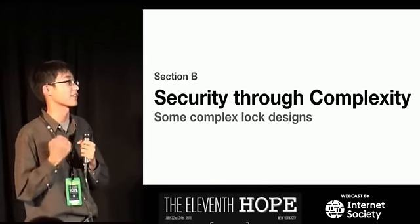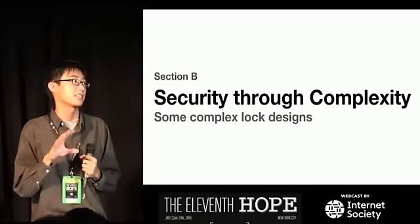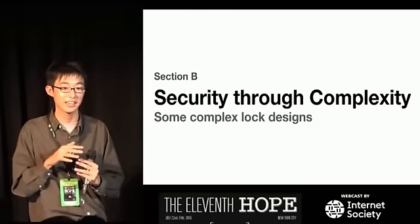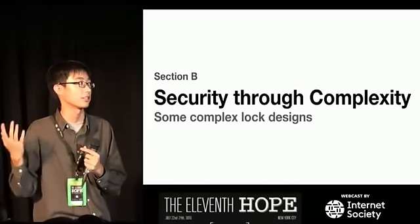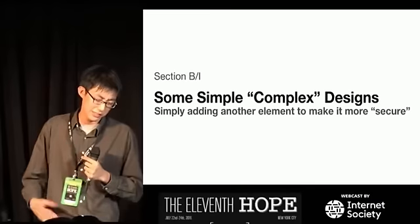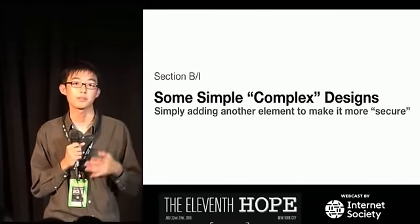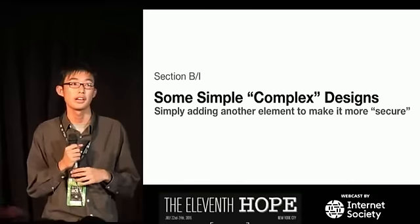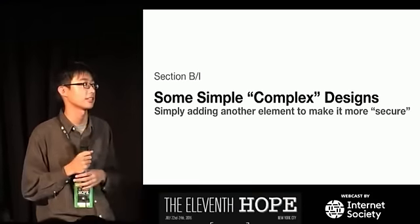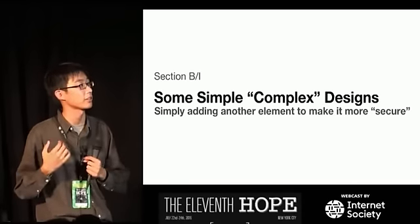Security through complexity. Some complex lock design. I'll just remind you, this is where they try to fit as many moving parts into the lock as possible to make it as hard to pick or manipulate as possible. So let's take a look at them. Some simple complex designs: the lock manufacturer is trying to get it into the next grade without too much effort, which a lot of companies do, simply adding another element to make it look more secure.